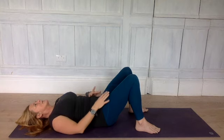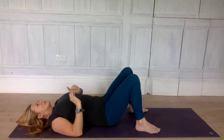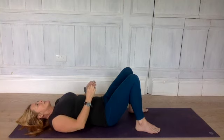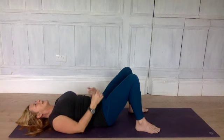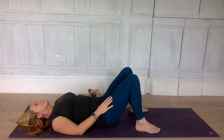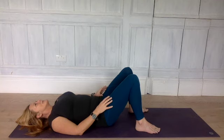So imagine you're drawing that diamond shape of the front, so the pubic bone to the tailbone, sitting bone to sitting bone, together, and then in and up. Keep going. And I will be accessing the different muscles of the pelvic floor in other videos, but here I just want this connection with the breath of an engagement on the exhale.